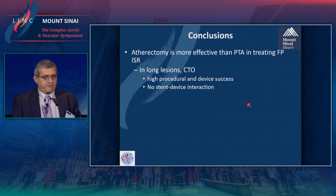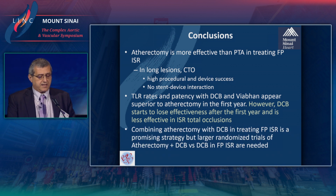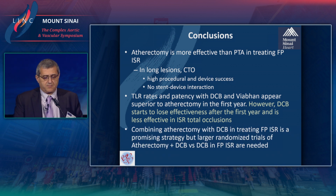Again, atherectomy is more effective than PTA in treating femoropopliteal ISR and long lesions, with high procedural and device success and no stent-device interaction. TLR rate and patency with DCB and Viabahn appear superior to atherectomy in the first year. However, DCB starts to lose effectiveness after the first year and is less effective in ISR total occlusions. Combining atherectomy with DCB in treating femoropopliteal ISR appears to be a promising strategy, but we need a larger randomized trial of atherectomy plus DCB versus DCB in femoropopliteal ISR.